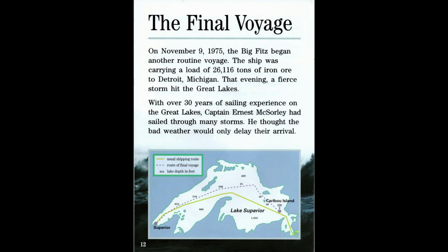The Final Voyage. On November 9th, 1975, the Big Fitz began another routine voyage. The ship was carrying a load of 26,116 tons of iron ore to Detroit, Michigan. That evening, a fierce storm hit the Great Lakes.